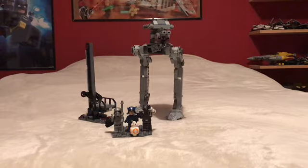Welcome back to another video of Works, and today we have a little bit of an older set review of the set 75201. It's the First Order ATST, and it has 370 pieces, and when it came out, it was $40, and you most likely found it cheaper than that, because it did not sell very well for multiple different reasons that we will be covering in this video.